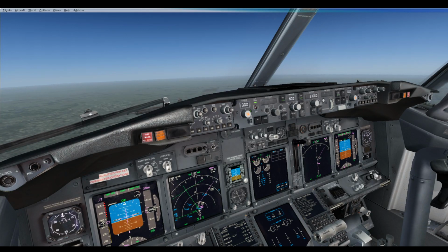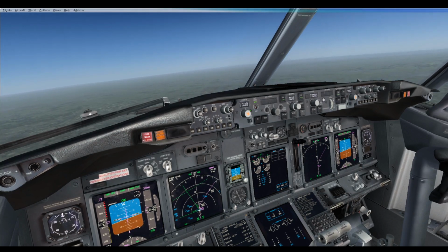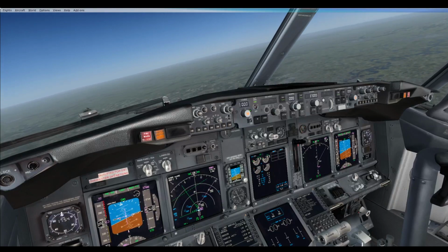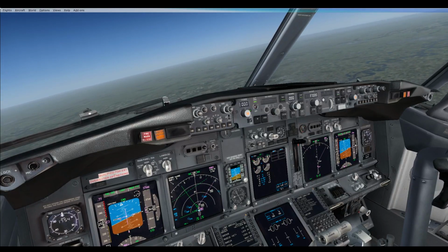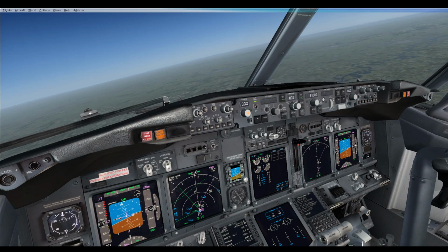This was control 06, Papa Whiskey East 2 miles southeast of Romeo, request basic service. Papa Whiskey now 1 mile southeast of Romeo, request basic service VFR Liège. Oscar Papa Whiskey, identified 5.6 miles northwest from Liège.